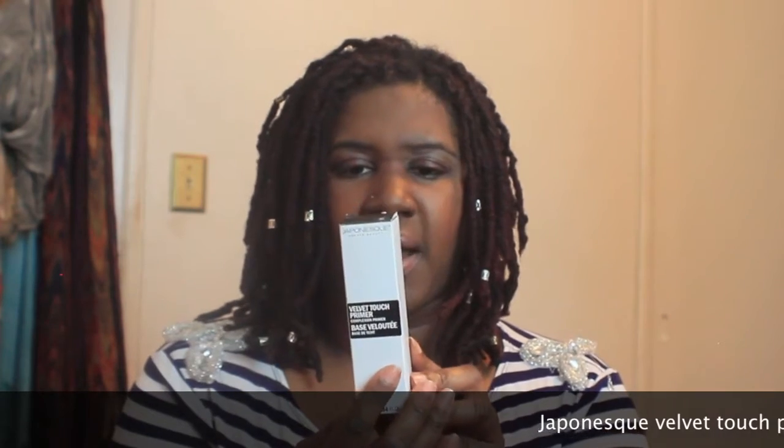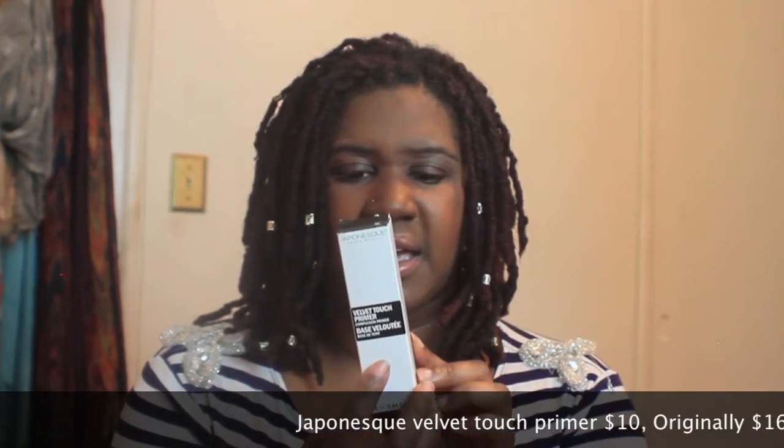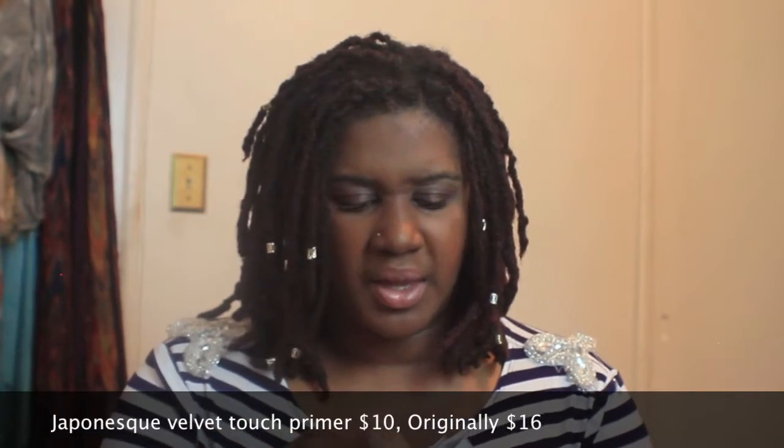Next, I was able to take advantage of the Velvet Touch Primer, and this is by Japonesque. This also got really good reviews. I believe this was either $8 or $12. I'm not sure which one, but this is a really nice size. You can see I've used this generously and still have tons. Let's read the description. Apply to bare skin before foundation, smooth and prime. So this is supposed to be really good as well.